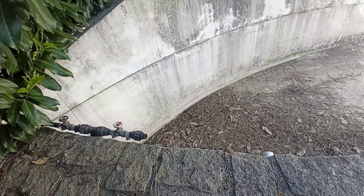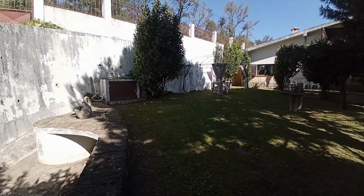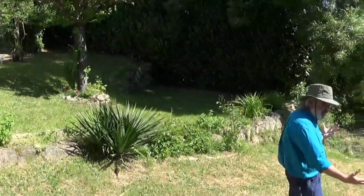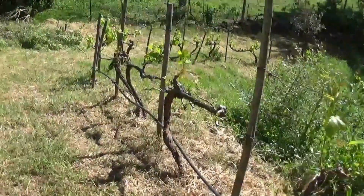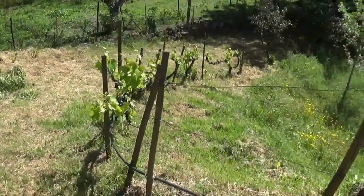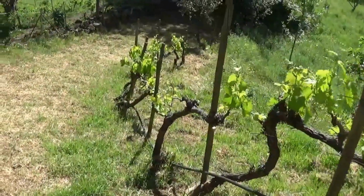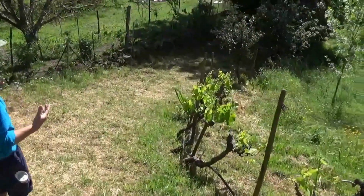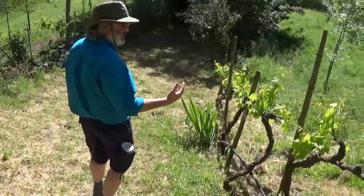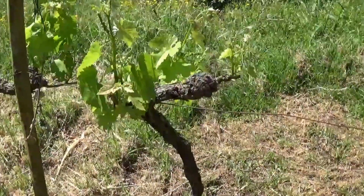There's a beautifully made pond, which is also a tank, but it's beautifully made, and that holds over 1,000 litres and can supply the irrigation system to the vines and the other fruit trees, which is a really good idea. And you are allowed to extract some water from the river without a license, so that can help you with the irrigation of your plants and fruit trees. These are going to be productive.